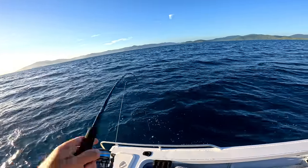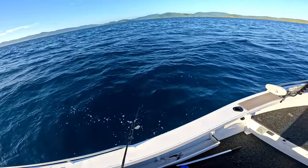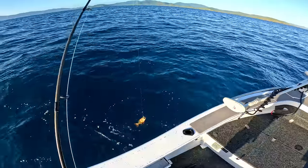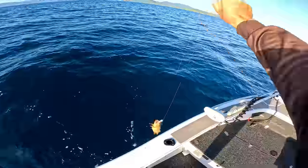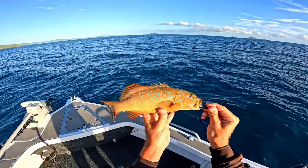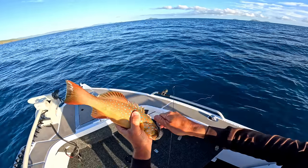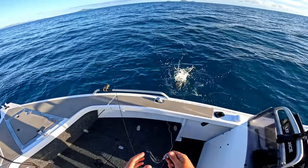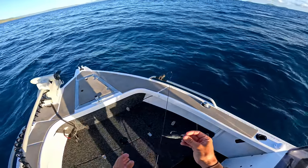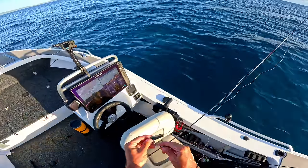Yep, there we go. Oh, not as big, but it's a fish. Little trout. Little trouty. Micro man. The size of that guy. See you, bud. Well, at least that's 2 fish, 2 lures. Literally, that's only a second drift, so at least I can take that off.